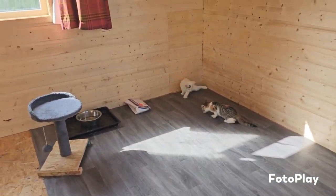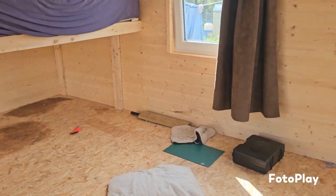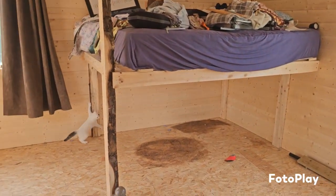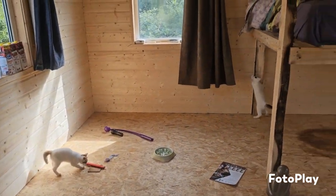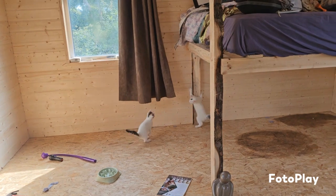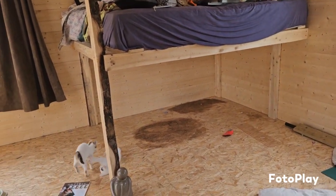I am never going to ask. But yeah, so it's coming along. That's Baker. That's Lucy. So I have five kittens there. They'll be 11 weeks old on Sunday.